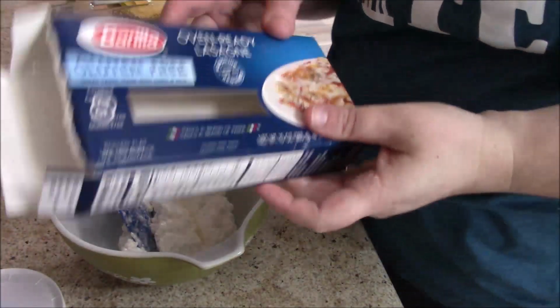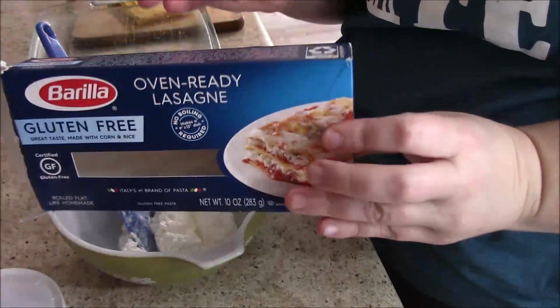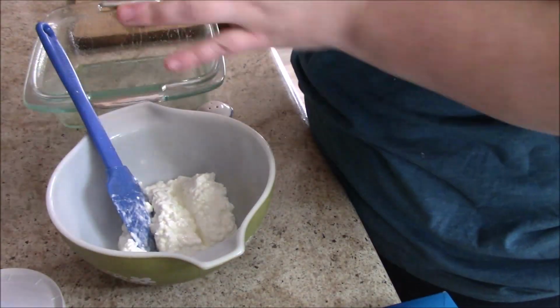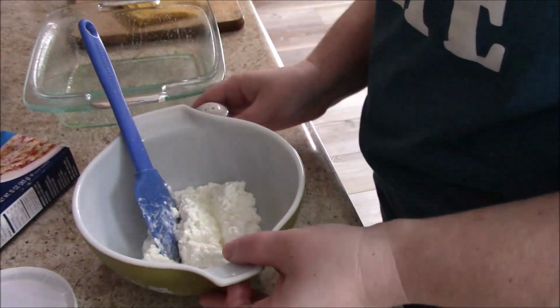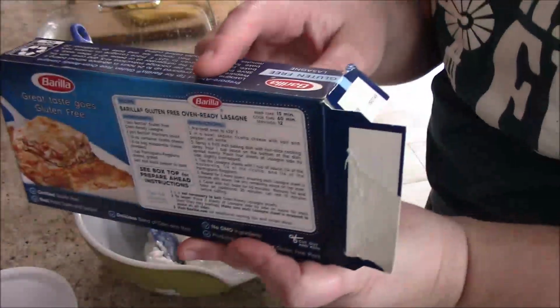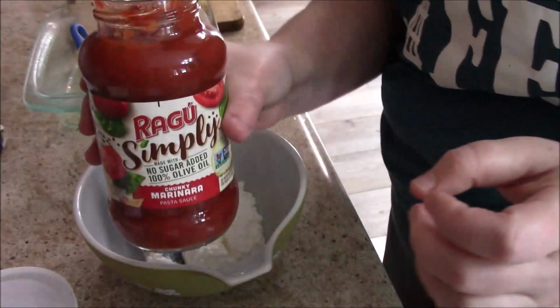Today I'm going to be using that leftover lasagna noodles that I kept saying was irritating me. And there's going to be enough for an 8x8. So I'm just going to prep it ahead so that tomorrow I'll have it all ready after piano lessons. I'm just following, this is the gluten-free, this is the oven-ready, and there are some instructions on the back. I'm going to use that. I'm going to use some of this.